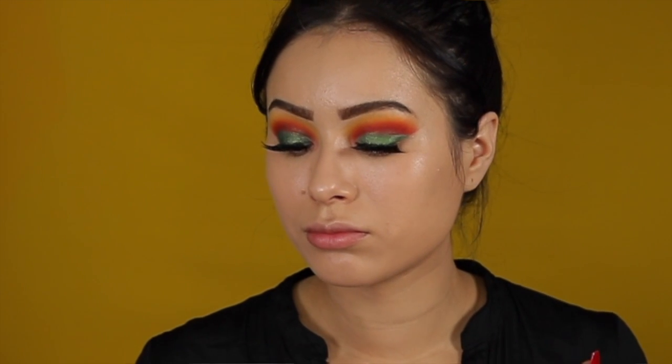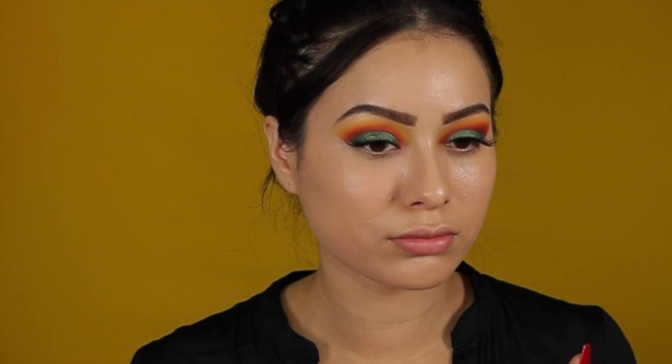Okay, so this is what the foundation is looking like. I wouldn't say it's giving me full coverage. I'm scared to go back in with another layer just because it's a very thick formula. I'm going to finish the rest of my face makeup. I'm going to finish my lower lash line, and I'll see you guys in a second.